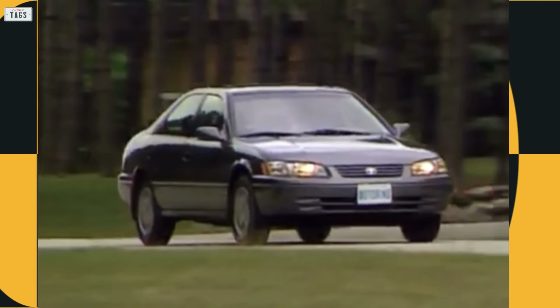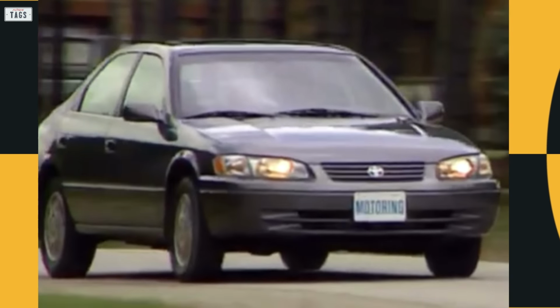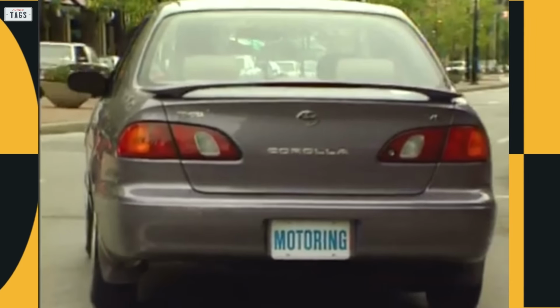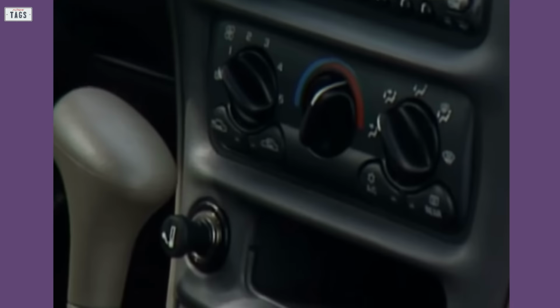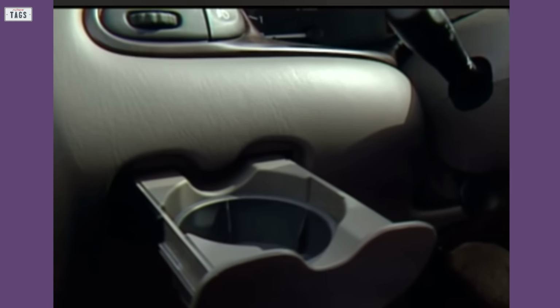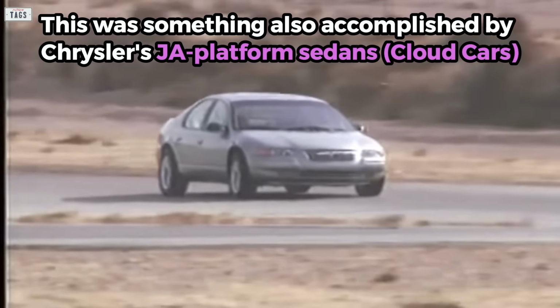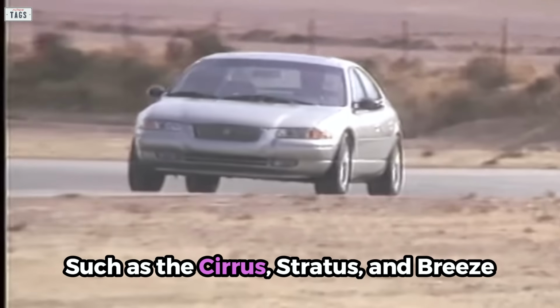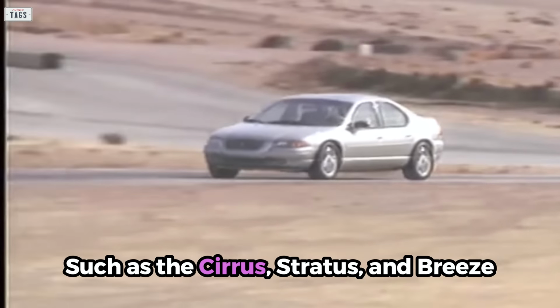In a nutshell, the new Malibu had the interior room, performance, and features to rival a Toyota Camry, while having a sticker price closer to that of a Corolla. Although the Malibu appears significantly smaller when parked next to a Lumina, it actually had a spacious interior. This was something also accomplished by Chrysler's JA platform sedans, such as the Cirrus, Stratus, and Breeze.